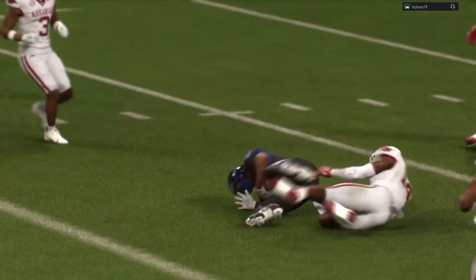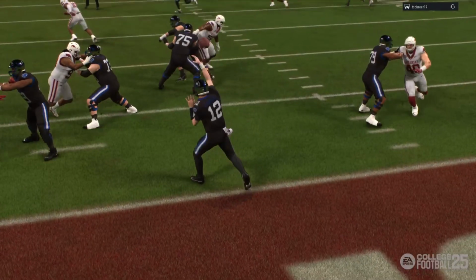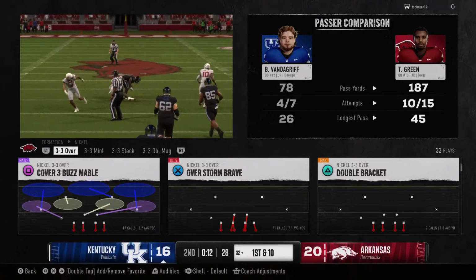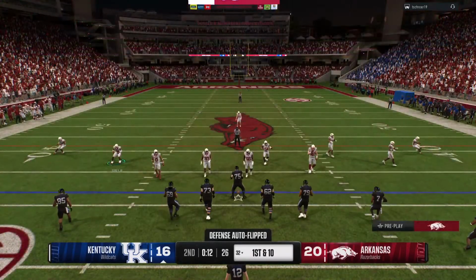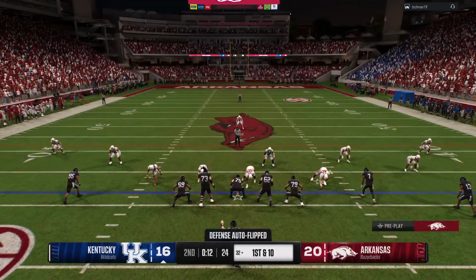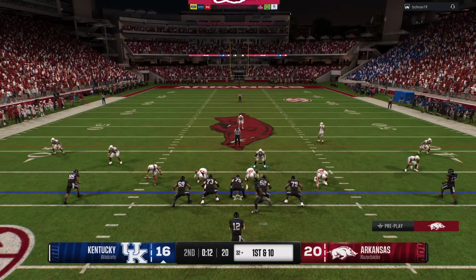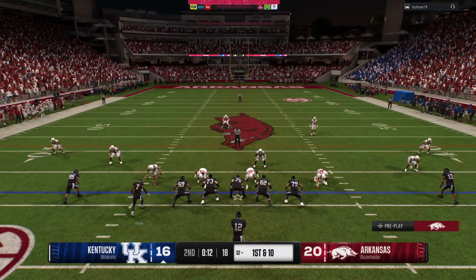So, Jesse, they're able to connect on the crossing route against the zone. You run that pattern against that coverage. What do you have to keep in mind? Well, the receiver needs to know where the soft spot is in the defense so he can gear himself down, and the quarterback, Reese, has to play with great timing, because if he's too early or too late on the throw, that might get picked.